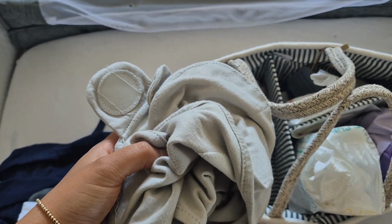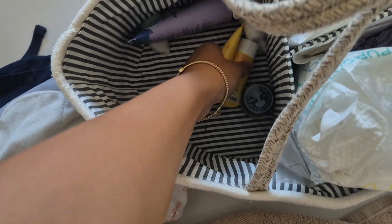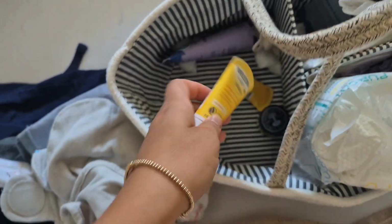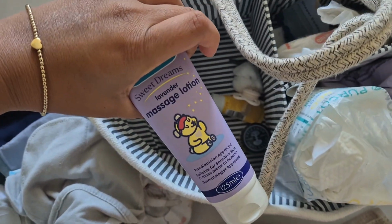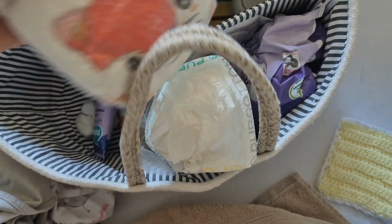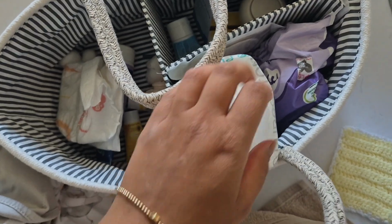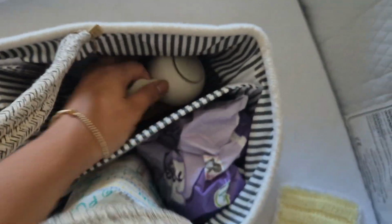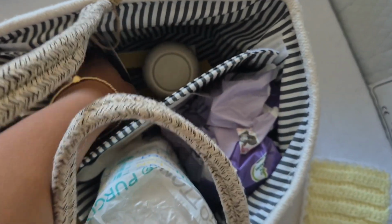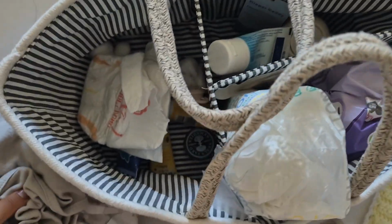what's it called? A swaddle wrap thing. We also have like nappy cream and stuff like that, and this is baby massage lotion if we fancy it. We've only used it twice. And then nappies, I actually need to top this up. This is the last nappy in there, and cotton wipes, nappy bags, white noise machine, and more baby stuff. So that's pretty much all we have in the bedroom.